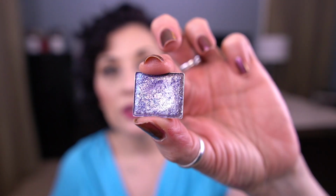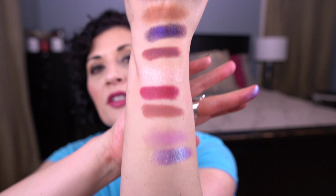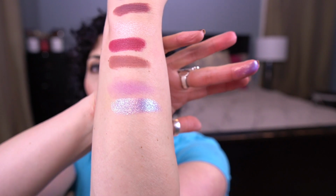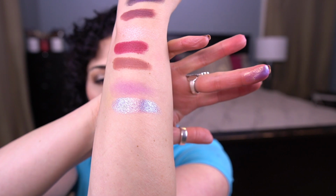The next eyeshadow is so pretty, but I've only used it twice. And it is the Cleona shadow in Royalty. So it is this one here. And it is, oh my gosh. Why have I used it only twice? I don't know. There's been a few times that, oh my goodness, look at that.